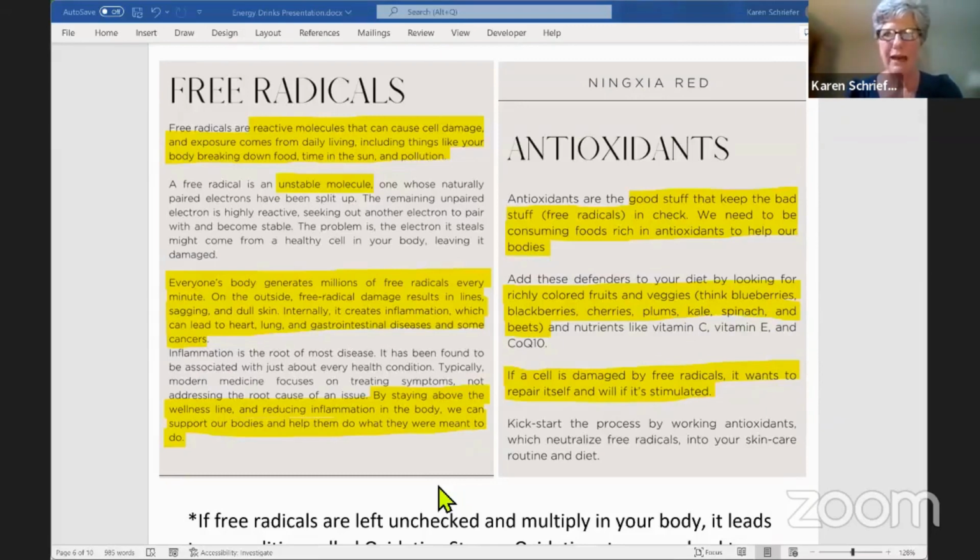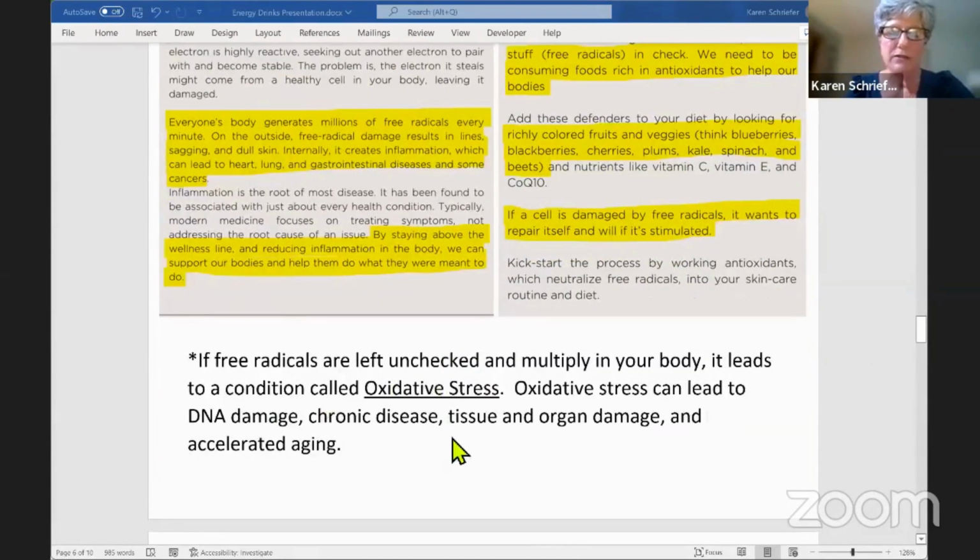And the only foods that have those really strong antioxidants are richly colored fruits and vegetables: blueberries, blackberries, cherries, plums, kale, spinach, and beets, which is exactly what's in the Ningxia Red. And then if your cell is damaged by free radicals, these antioxidants help to repair it. Okay, and if free radicals are left unchecked and they continue to multiply, then that leads to what's called oxidative stress. And that, as it continues, can lead to DNA damage, chronic disease, tissue and organ damage, and it accelerates the aging process. So you're going to find that your skin is going to be dry, wrinkly. You're accelerating your lifespan.